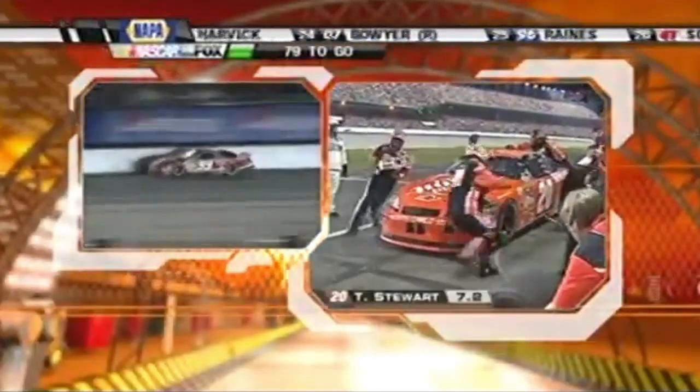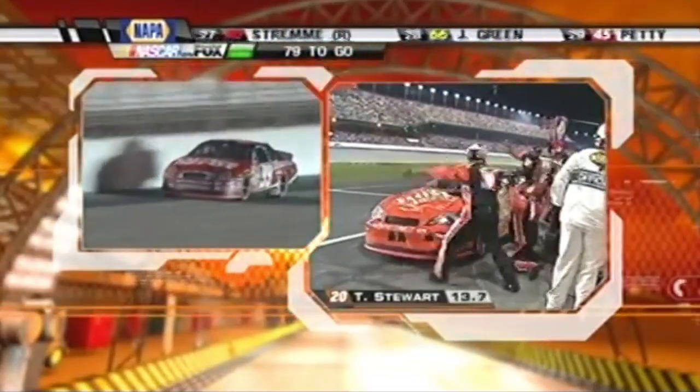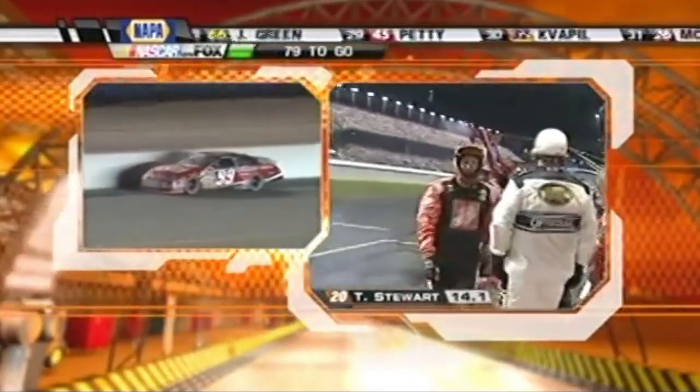Tony Stewart said before this race, patience at Daytona is the gospel. He has been very patient behind the wheel, very cool, very calm. The crew has been flawless. Two rounds up already on the track bar. Great stop. A little bit slow on the left front, but good stop by the Lowe's guys.